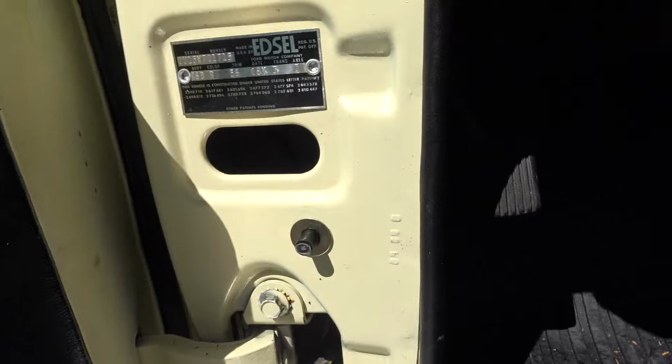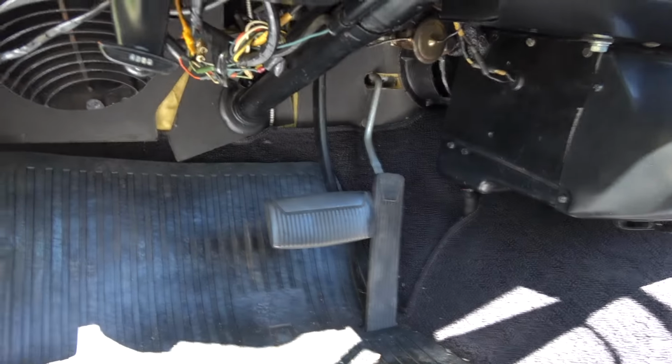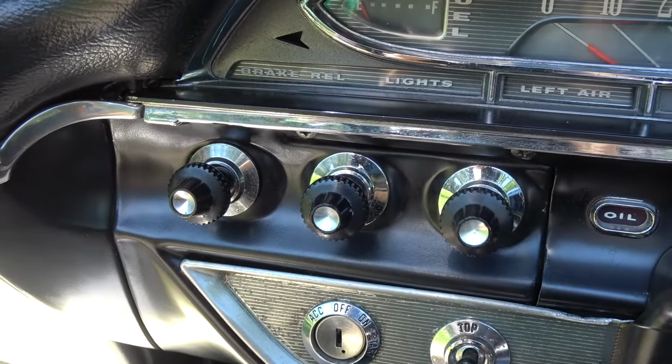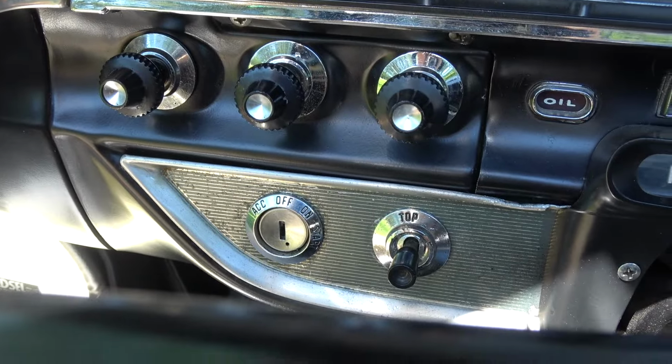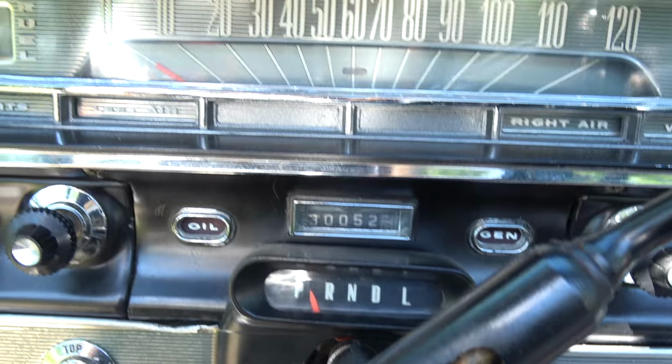Your tag. You can even see all the numbers there. The hood. Oil, mileage.